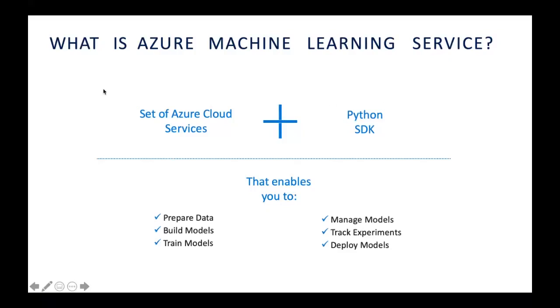Why did they go with this approach? SDK is nothing but libraries, right? Libraries where you can leverage these machine learning models. So why did they go with this approach? Because as I mentioned to you, every company is in their own phase of improvement. So we already have Azure Cloud Services, whatever big data services we have, plus extending it with SDKs. So what will this do?